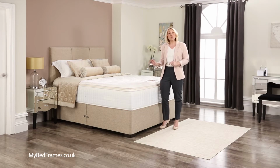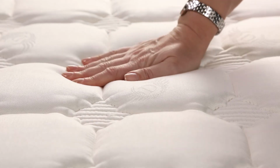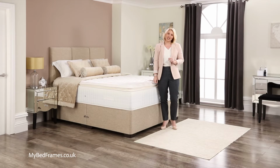Our exclusive 100% natural cool viscose fabric provides a soft and breathable surface and ensures a fresh and hygienic night's sleep. It's exceptionally absorbent, removing moisture to ensure that you stay dry whilst you sleep, therefore keeping your body at a constant temperature.